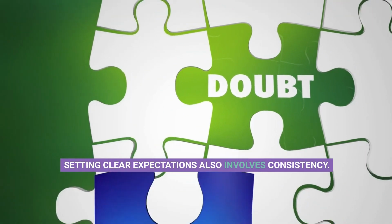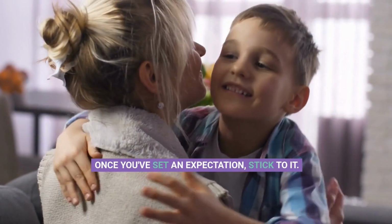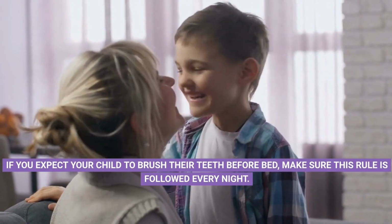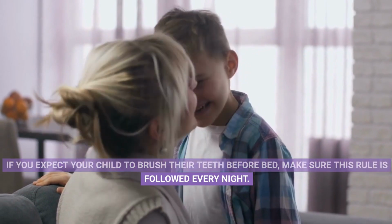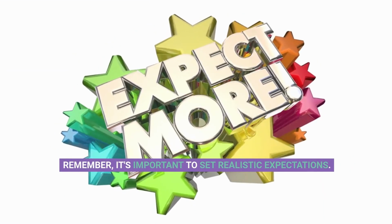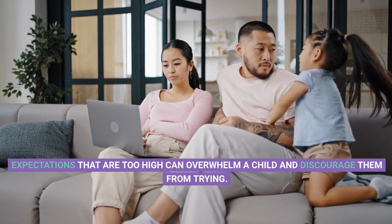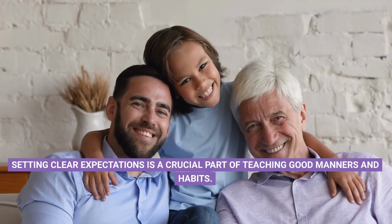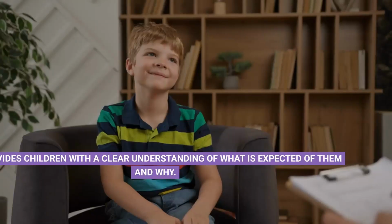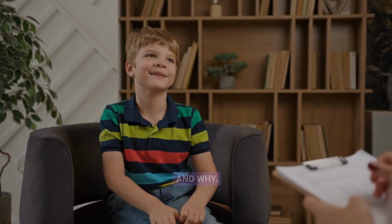Setting clear expectations also involves consistency. Once you've set an expectation, stick to it. If you expect your child to brush their teeth before bed, make sure this rule is followed every night. Remember, it's important to set realistic expectations. Expectations that are too high can overwhelm a child and discourage them from trying. Setting clear expectations is a crucial part of teaching good manners and habits. It provides children with a clear understanding of what's expected of them and why.